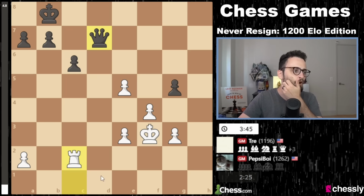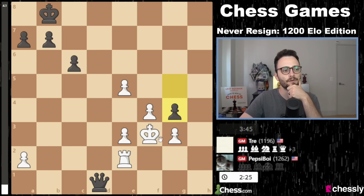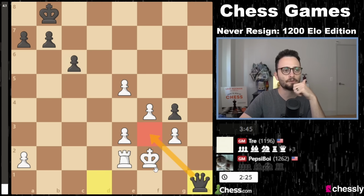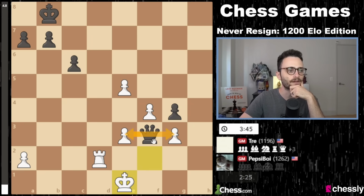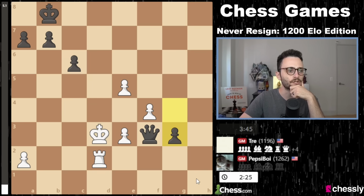For example, queen d1 check, by a miracle, does not win the rook. Pawn to g4, king f2. Can the queen sneak into f3? Absolutely. Are you completely winning after queen f3? Absolutely. You're going to win everything. Check. You try to get this one too. You push your g-pawn. Like, you're just going to win this game.